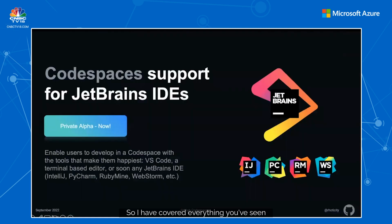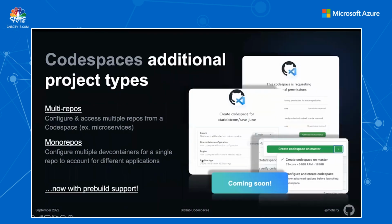So everything you've seen so far was running on VS Code, which is what we started with as kind of our initial target for an IDE for Codespaces. And we are adding in support for JetBrains. There's currently a private alpha going on for this, and we hope to expand it out further soon. So if JetBrains is your IDE of choice, we're happy that we'll soon be able to support this, especially if you're using any of the options under JetBrains like IntelliJ, PyCharm, RubyMine, WebStorm, etc. So look forward to that coming soon.